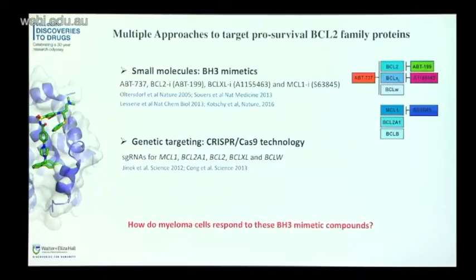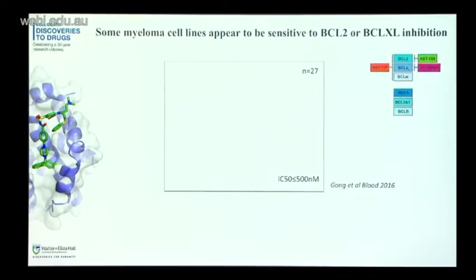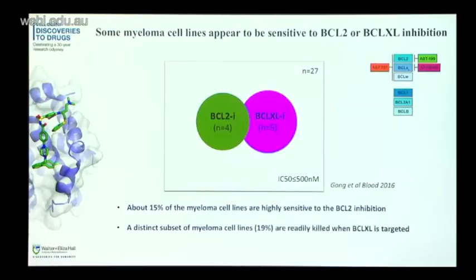So the first question we ask is, how do these myeloma cells respond to these BH3 mimetic compounds? To answer this question, we collected 27 myeloma cell lines, treated them with serially diluted concentrations of these BH3 mimetic compounds, and then tested the cell viability at 48 hours.